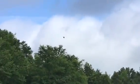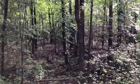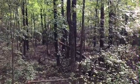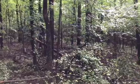But the goose here is flying over. This is a Canada goose. I also saw just the other day a wild turkey that was walking through here. So these woods are pretty good for a variety of wildlife.